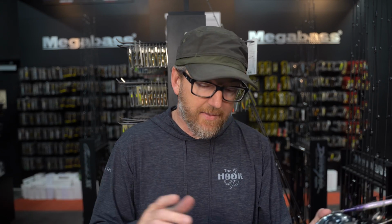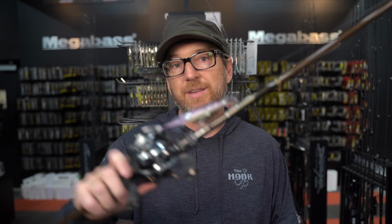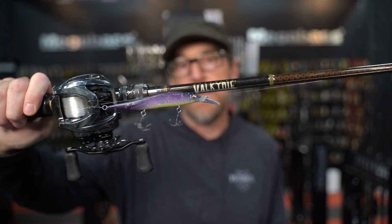All right, and then finally in the line is another Valkyrie that gets overlooked a lot. And this is an amazing rod that, once guys use it, is a super versatile stick. And this is the 6.9 Medium Plus.